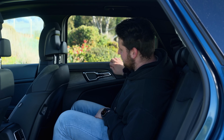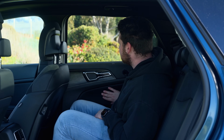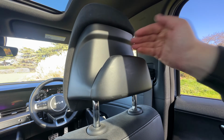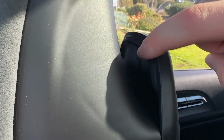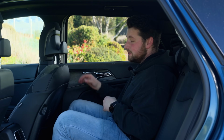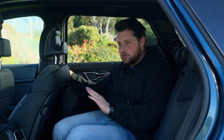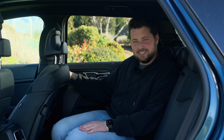You've also got nice map pockets, couple of air vents, and a big open storage area there too. Material quality, it takes a hit in the back, but it's still quite nice, at least in the places that you actually touch. You've also got a tablet holder here. You can also hang your jacket there too. It's got a nice little bit of rubber padding there, so I think parents will really appreciate that. This seat's just as nice as up front.